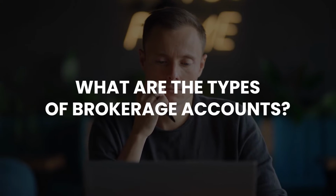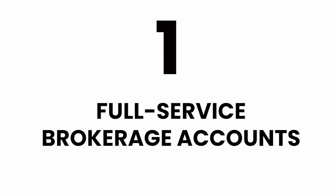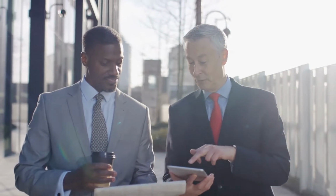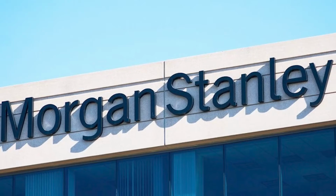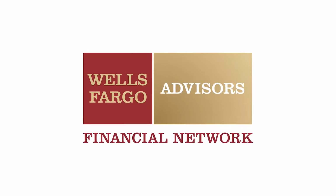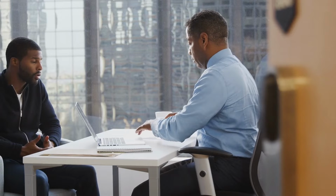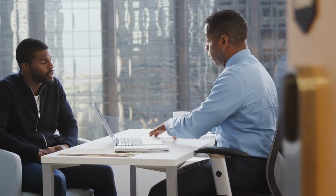What are the types of brokerage accounts? Number 1. Full-service brokerage accounts. Most investors seeking the expertise of a financial advisor should align with full-service brokerage firms such as Merrill, Morgan Stanley, Wells Fargo Advisors, and UBS. Having a financial advisor is like having your own personal secretary. They will help you develop investment plans, do work on your behalf, and help execute the transactions accordingly.